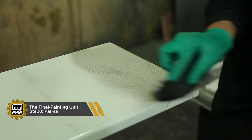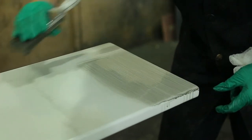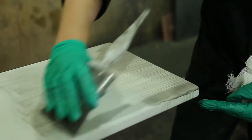Eighth is patina. Patina is beautiful art on wood. It turned a solid color into delicate and detailed color. In addition to patina, other works such as gold leaf and hand painting are done.